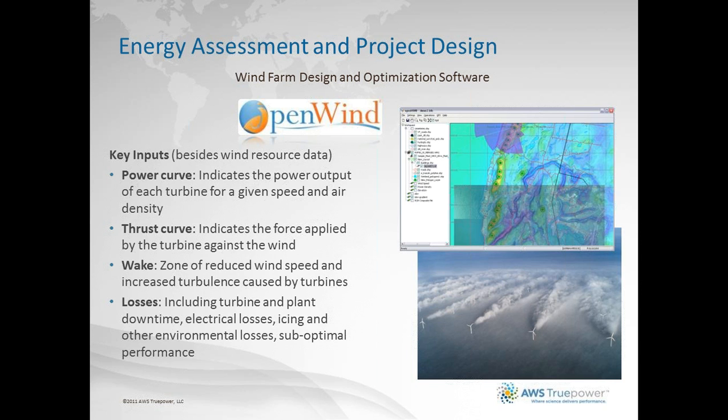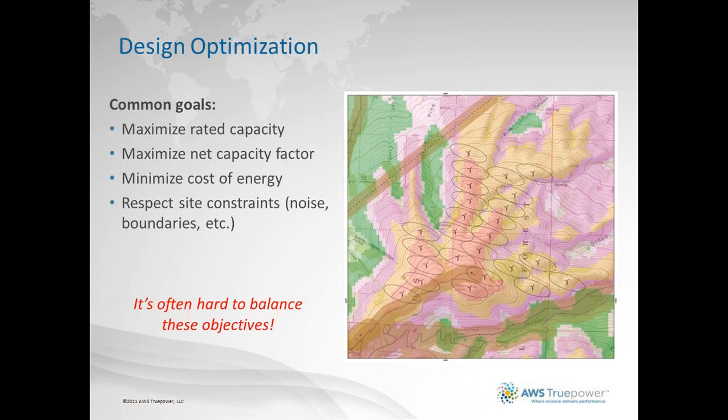You see in the lower right there a very vivid picture of wakes produced by an offshore wind project. In this case, the increase in turbulence behind each turbine has caused the water vapor to condense into droplets, and so you see a nice contrail behind each turbine. And finally, you can incorporate losses such as electrical, icing, and other environmental losses in your estimates. Next slide, please.